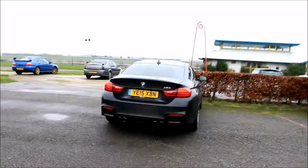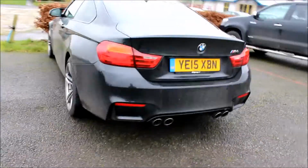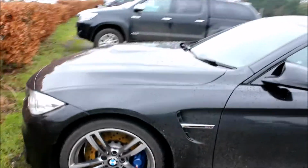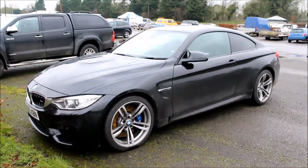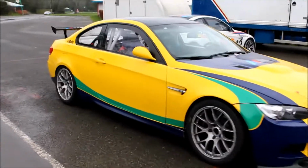Yeah, nice. So here there's this M4. In black. Nice stuff at this event. XKR. So here we got these two E92 M3s.